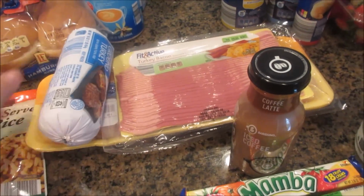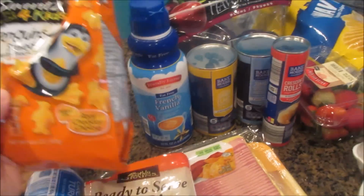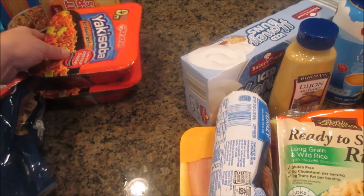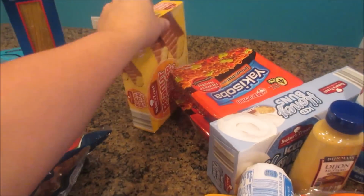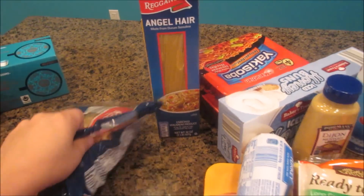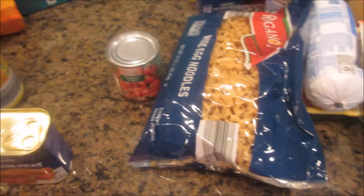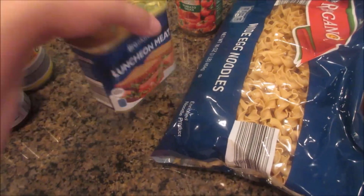So we've got ground turkey, some ready-to-serve rice, creamer, penguins, buns for the cookout, and Hannah is stealing food. I got honey buns, Dijon mustard, 2 of these for Matthew's lunch. We got some snack items, angel hair, egg noodles, tomato sauce. I have 2 of these. And then we got some potted Spam.